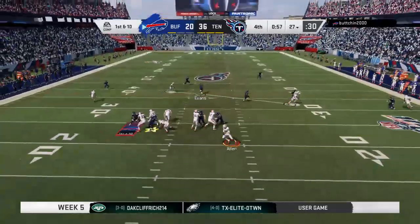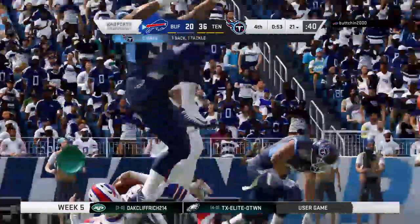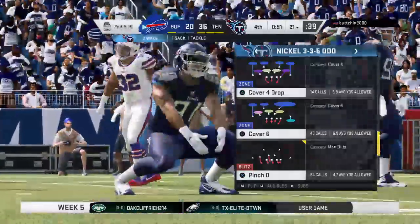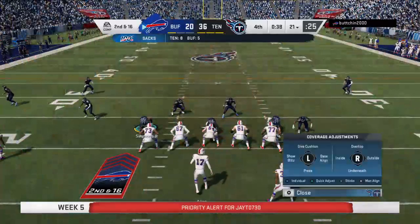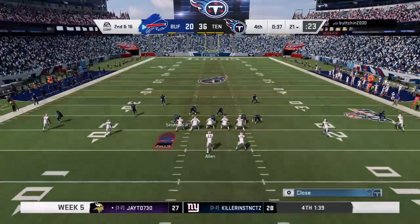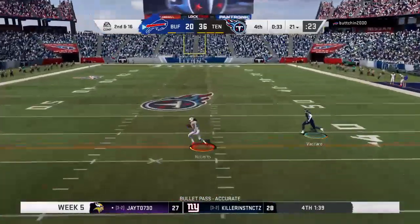On play action, Allen. Oh, Allen cannot get away, and down he goes. Cameron Wake in there for the sack, and it's an important one from a personal standpoint, as that is sack number 100 in what has certainly been a terrific career to this point.